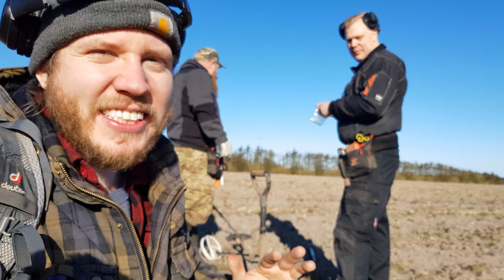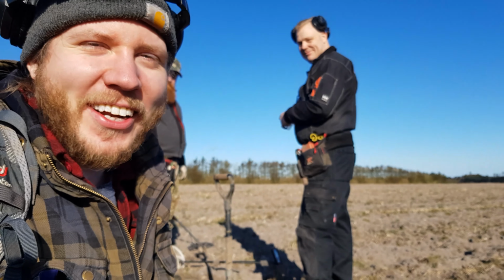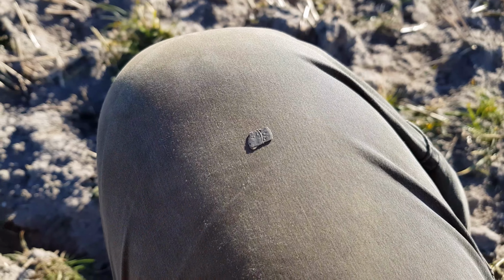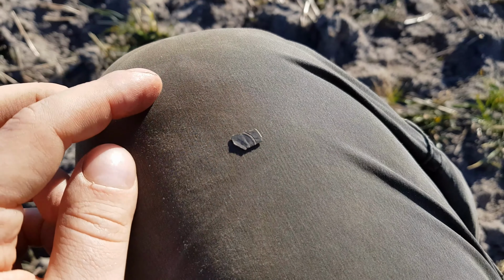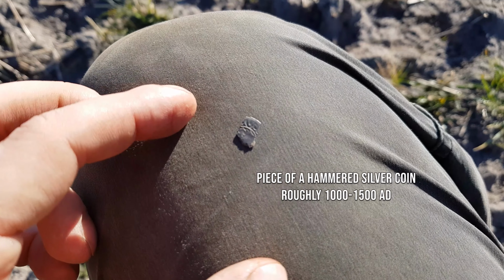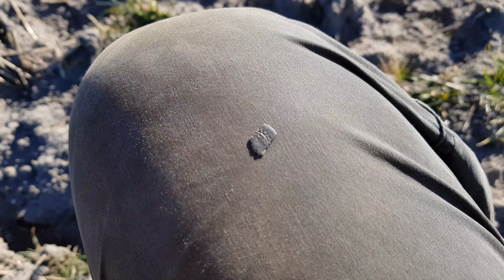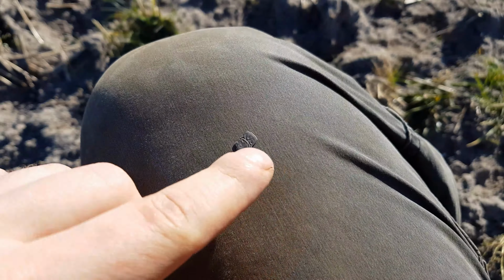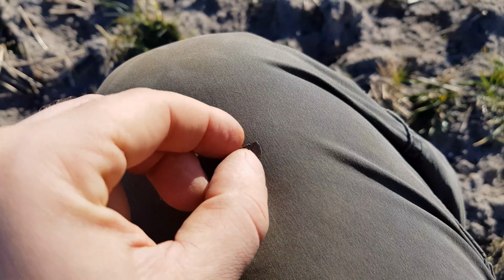Christian found massive silver again. We believe it's Viking. Let's zoom in on it. It's very massive. Looks like an old hammered silver coin, possibly around the millennia shift, the first millennia, that is. So roughly 1,000 years old or so. You can see some markings, dots, maybe part of a cross, letters. It's a very good indicator that we're onto an old spot.